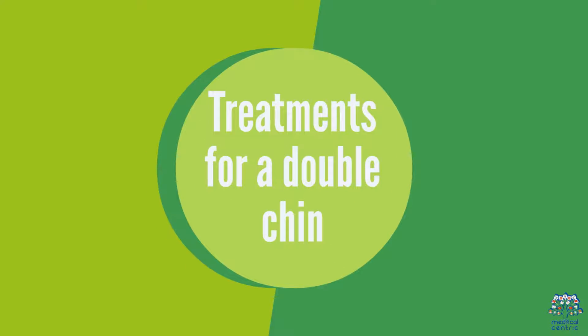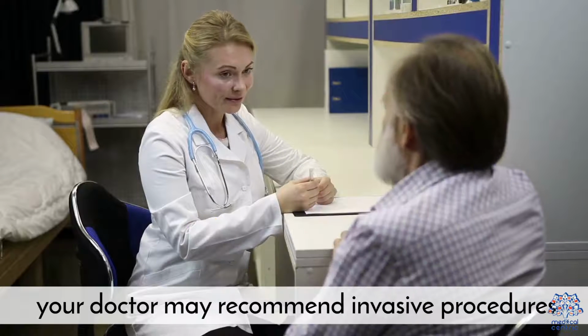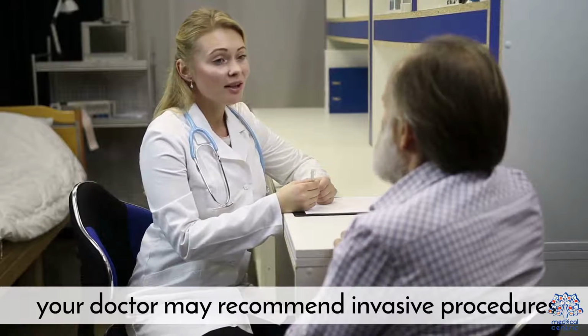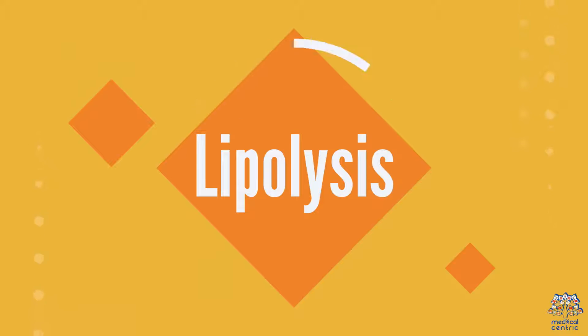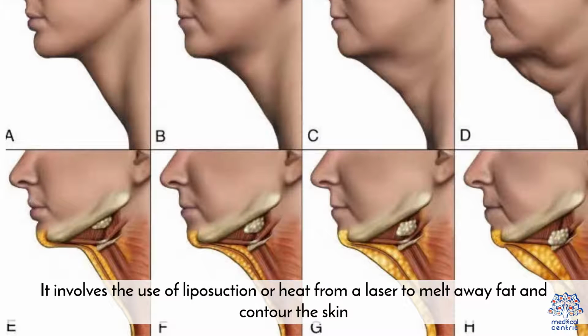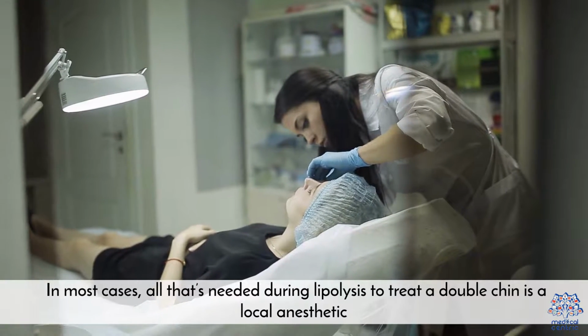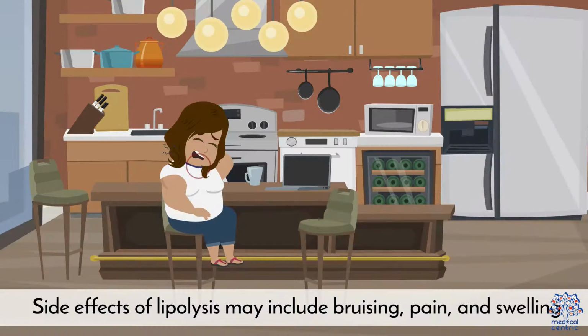Treatments for a double chin. If your double chin is caused by genetics, your doctor may recommend invasive procedures. 1. Lipolysis. This is also known as liposculpture. It involves the use of liposuction or heat from a laser to melt away fat and contour the skin. In most cases, all that's needed during lipolysis to treat a double chin is a local anesthetic. Side effects of lipolysis may include bruising, pain, and swelling.